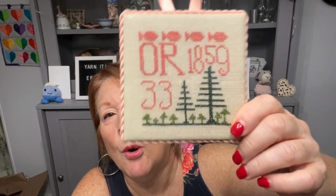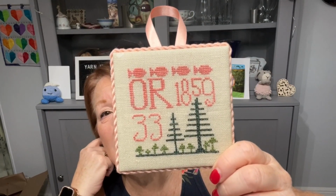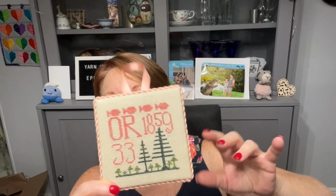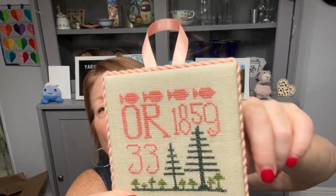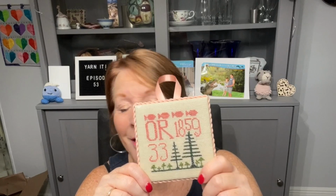Then I did even a small one, called the Statehood Splendor Series for all the different states. This is for Oregon, for my son. Again, I just wanted basic. I didn't want anything too elaborate or fancy, so she just did cording, a little ribbon on top, and a beautiful backing to match for the state of Oregon, which I'm going to send off to my son in Oregon.